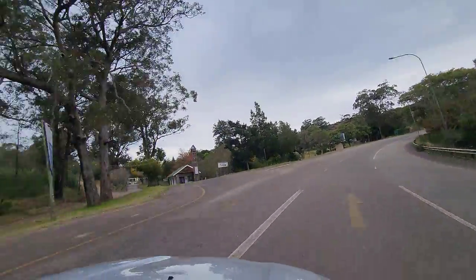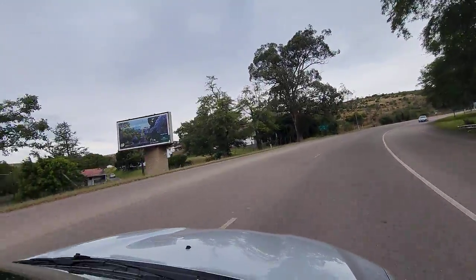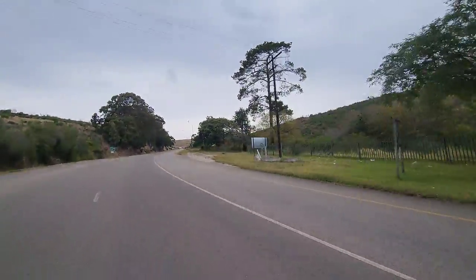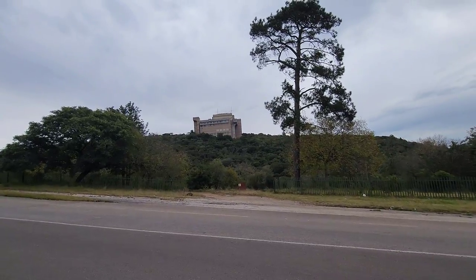So Grahamstown has many names. I see there it says, welcome to Creative City. It's known as Settler City for obvious reasons. It's known as the City of Saints. No, there's no way to approach that from here. Can we just have a look? Wow, that's quite a structure.